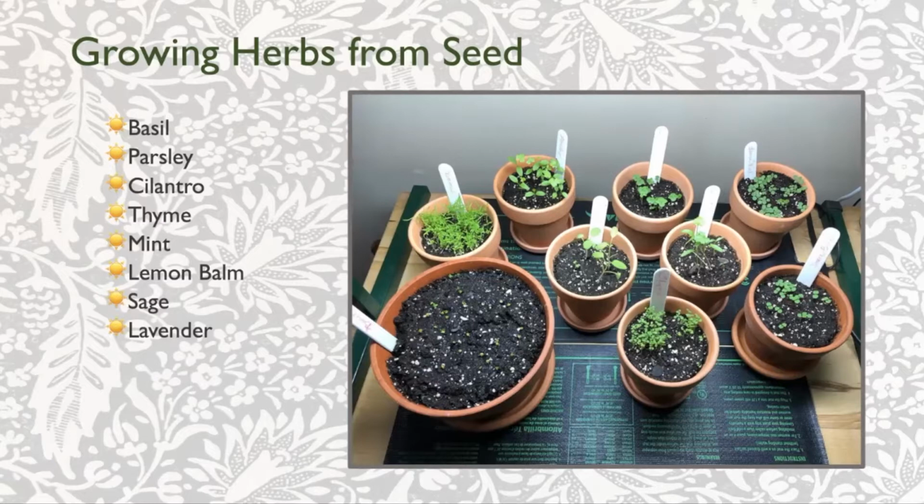Mint from seed, I haven't actually tried that. I do have lemon mint that I'll show you later. Lemon balm grows like crazy. Lemon balm grows so easily, you can grow it anywhere. My sage grew well from seed. Lavender, we'll talk more about later. It's a little bit more tricky.